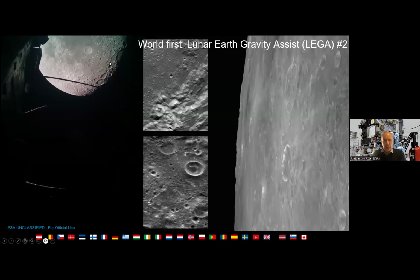And you also have another monitoring camera image here with the Langmuir probes. You can here see the other cameras that we have on board for the navigation, so the navigation camera. And this is our high resolution camera on board the spacecraft that will also take the high resolution imagery of the moons when we get there.